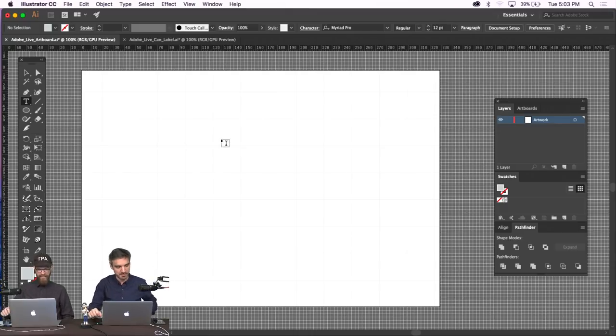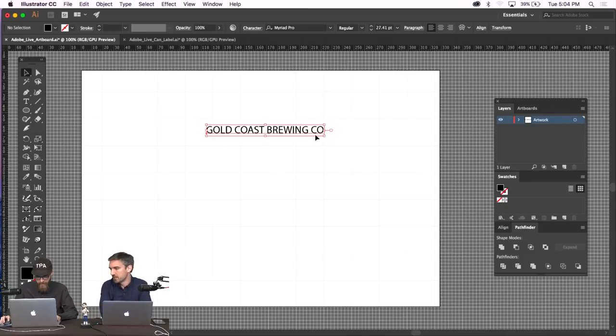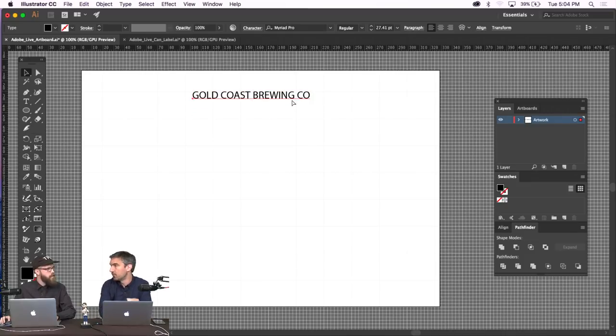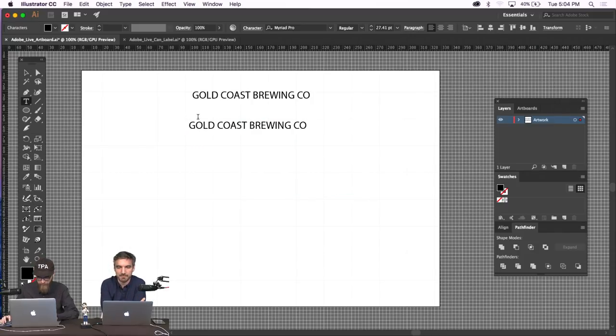Cool, Paris Saint-Germain. All right, so what I'm going to start with is designing the logo and some other elements to go along with the brand. Usually I start with just the logotype, so I'll spell that out. The name of the brand is Gold Coast Brewing Co. I'll put that in the beautiful Myriad Pro. Is the Gold Coast something real? It's all fictitious. I was doing it for San Francisco, just because we're here. I'll usually do a bunch of different type treatments.